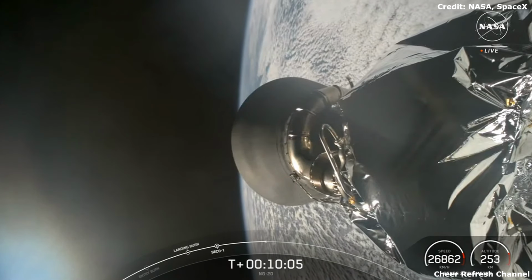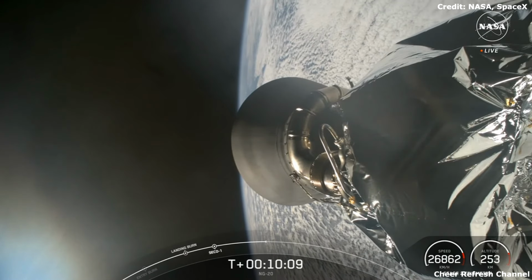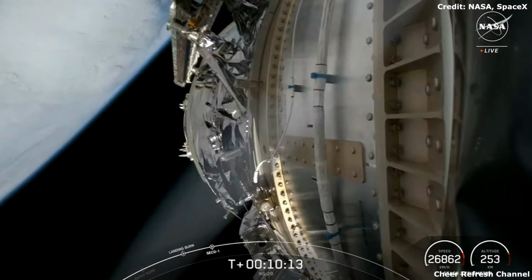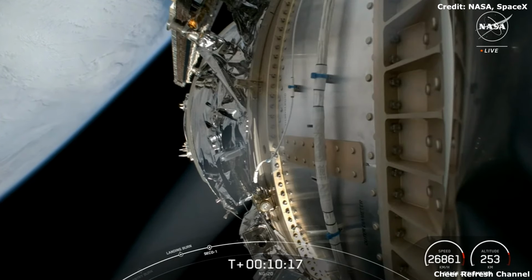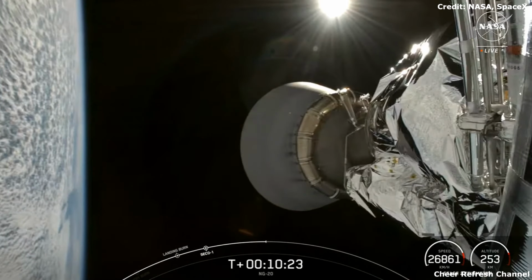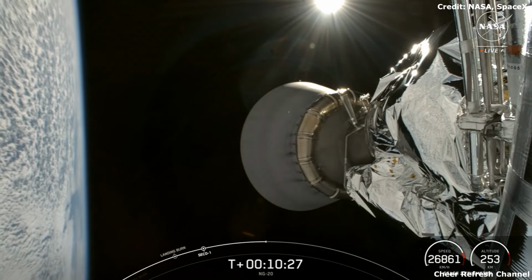We are getting some incredible views. Again, what you're seeing on your screen is a view from the second stage looking aft at our MVAC engine. And you can see today that we are flying a shorter nozzle. And there you can see that shorter nozzle there on your screen.